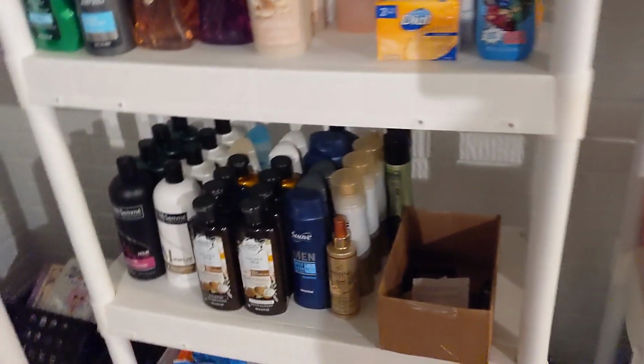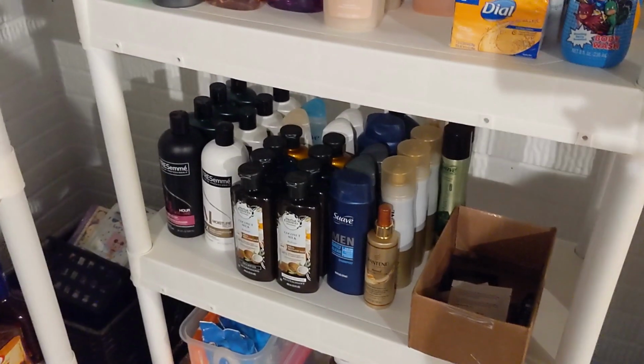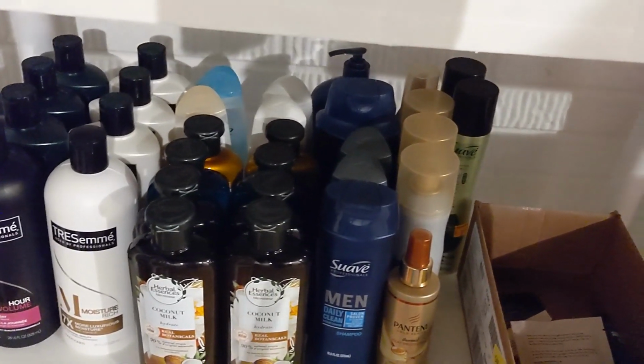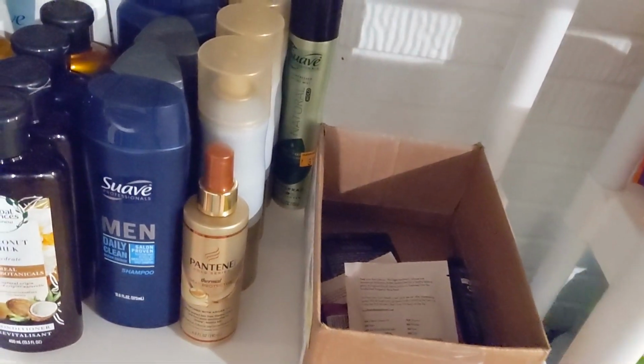And shampoo and conditioner happens to be one of the things that we really have a lot of. So I'm pretty sparing. I only keep the stuff that I really like. So there's Tresemme and the Herbal Essences, some Suave for him, and then some hair products, some hair sprays and things like that there. This little box here is all, let me take it over here so you guys can see. Hair masks, Tresemme, Love Beauty Planet. All hair products in there.